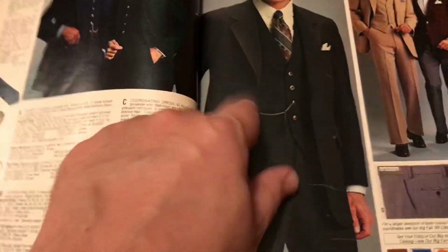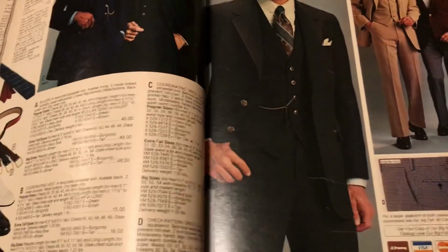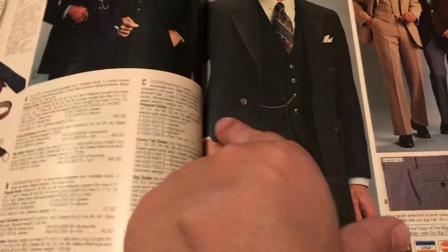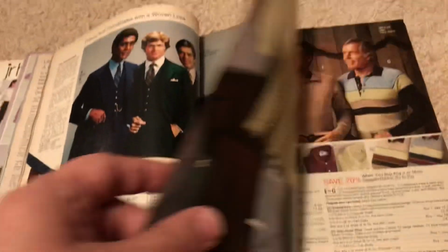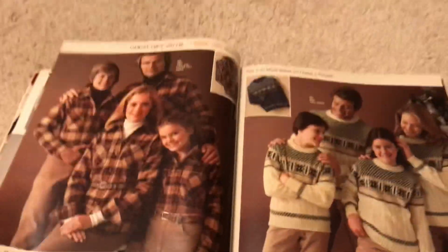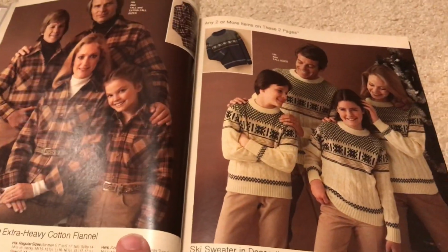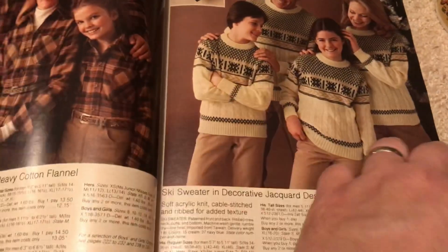When my dad went to work, he would wear a three-piece suit like that. And he sometimes had the chain. Yeah, he had the pocket watch. That's what he did with it. He had that chain going on. And the three-piece suit was the look back in the 80s. The vest and everything. And matching flannel for the family, matching sweaters.